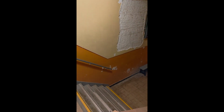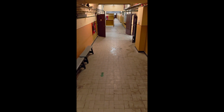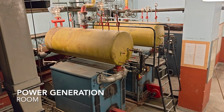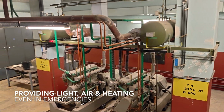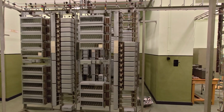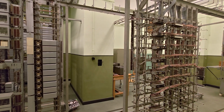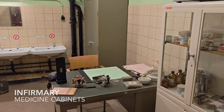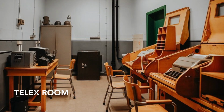Now, it takes about 3 to 4 flights of stairs to get down to the first level. When you get to the first level, you can see the sheer expanse of the bunker itself. And as with any bunker, it has its own infirmary. And the all-important telex room.